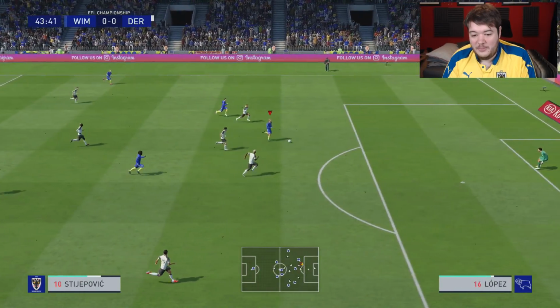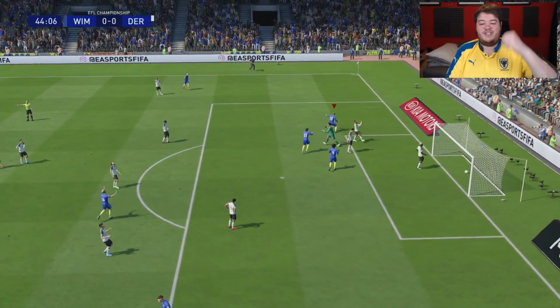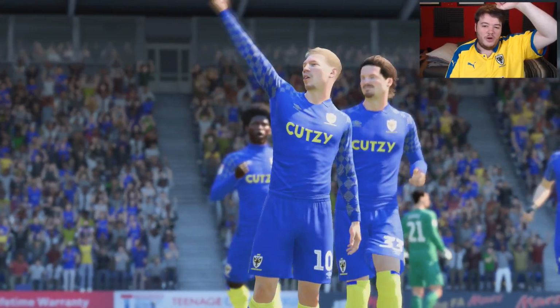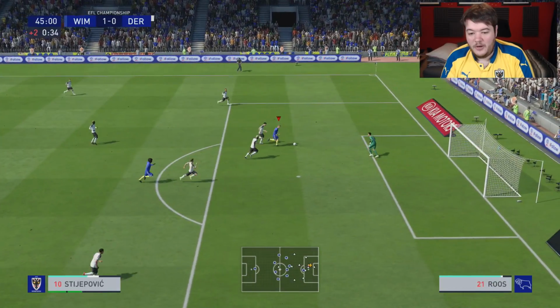Oh, there's Boris Stiapovic, the pass from Okonkwo. Glorious, yes! Boris composed, the step over, around the keeper. Cheers, thank you very much. 1-0 Wimbledon. Oh, and Boris is in again. This is another chance, Boris Stiapovic!